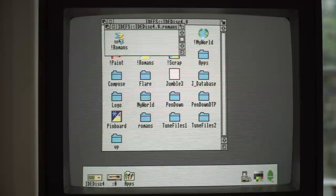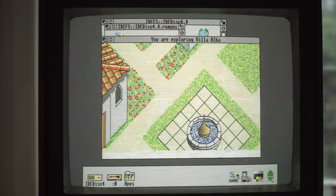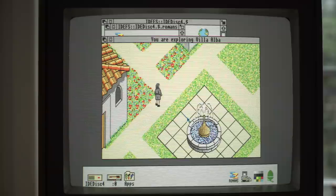Romans. It's a full preemptive multitasking system, by the way. Windows could not do any of this. It was the Amiga and the Archie at this time that had the advanced modern operating systems with multitasking, where you could run two tasks or more at once and share CPU time, not task switching like on the PC. Right, what's this? You're exploring Villa Alba.